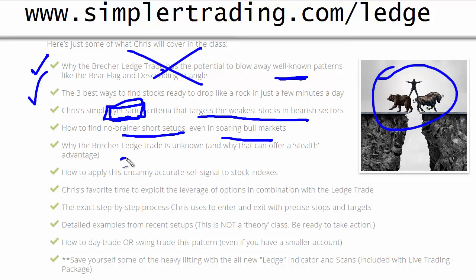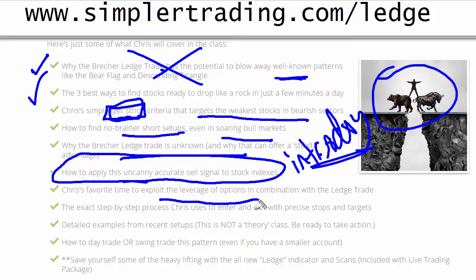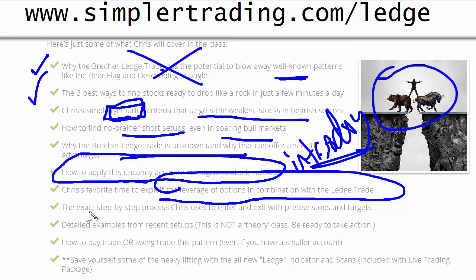Why the Brecher ledge trade is unknown. How to apply this uncannily accurate sell signal to the stock indexes. This is something that I found that's been great intraday, and he's got a really cool thing he does with the SPX as well. His favorite time to exploit the leverage of options in combination with the ledge trade, and the exact step-by-step process he uses to enter and exit with precise stops and targets, and detailed examples.